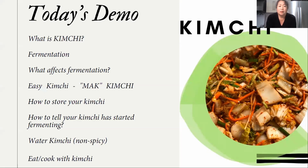I want to also discuss how to store your kimchi once it's made, and how do you tell when your kimchi has started fermenting. The second recipe will be a water kimchi, which is a non-spicy kimchi. And then lastly, I want to talk about what you can do with the kimchi as it ages. Aside from just eating it as a side dish, you can implement it into your everyday cooking.